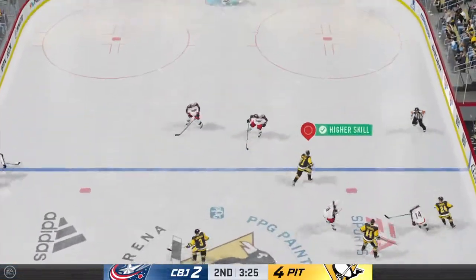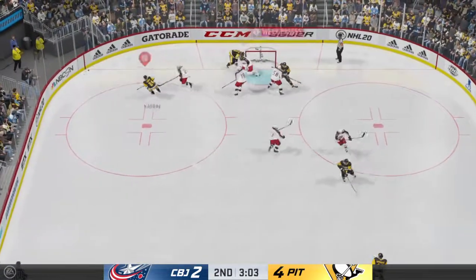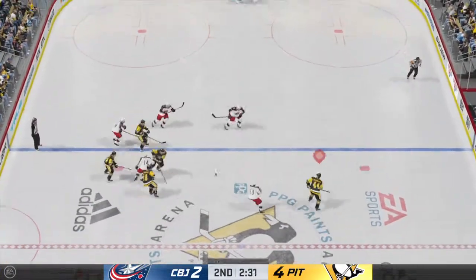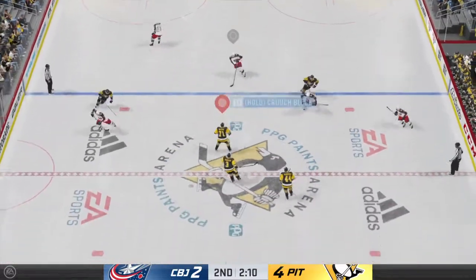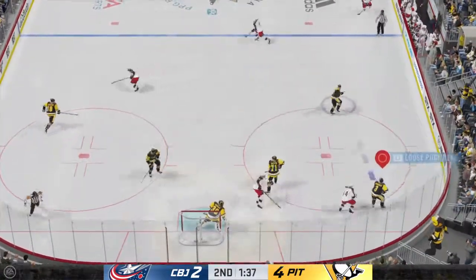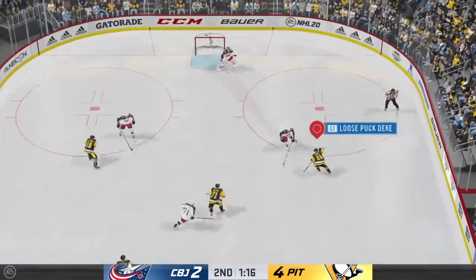Here's a short pass to Gudbranson. Malkin's going to play it against the half wall. And that one's turned away. Scrum ensues along the boards. And a bad pass, and they'll be forced to start all over again outside the offensive end. Quick feed to Savard. The Penguins scoop it up along the boards. Moves the puck into the attacking area.